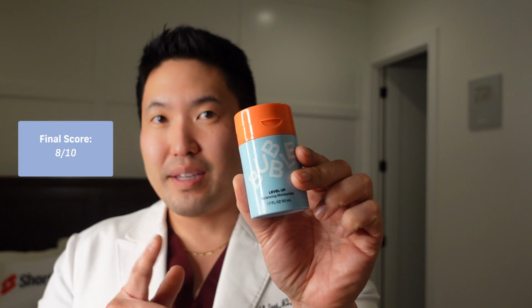So I actually gotta give this one an 8 out of 10. I think Bubble did a great job with this moisturizer. And my patients who come in who are on my prescription acne medications and they wanna use this, I'm gonna say go right ahead. It's lightweight. I don't see anything offensive in it. So I think their moisturizers are spot on. Good job, Bubble, on that.